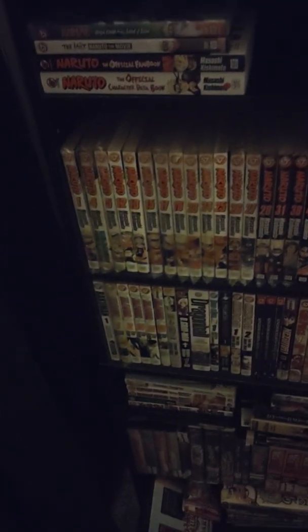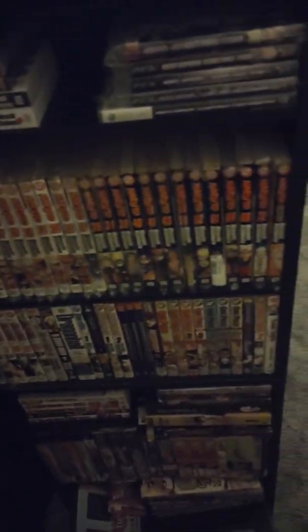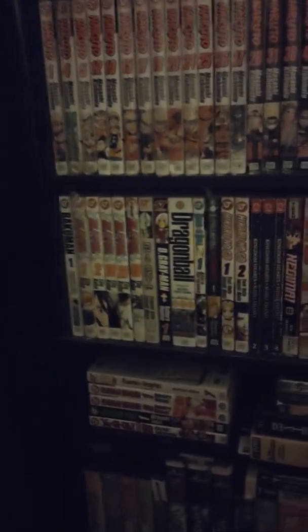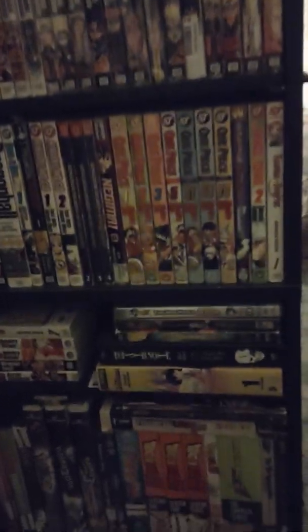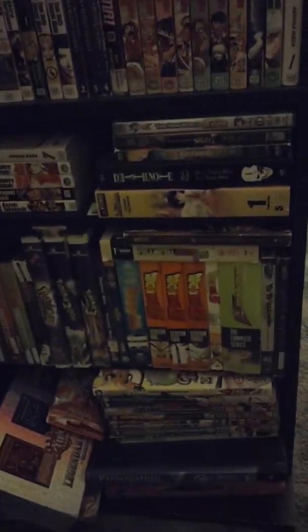Here are all my Naruto manga from the original all the way to Shippuden. And here is the rest of the manga shelf, with some anime DVDs and VHSs. And there are my Shonen Jump magazines from 2007, 2008. These are my 13-year-old copies. You usually get these from Walmart all the time.